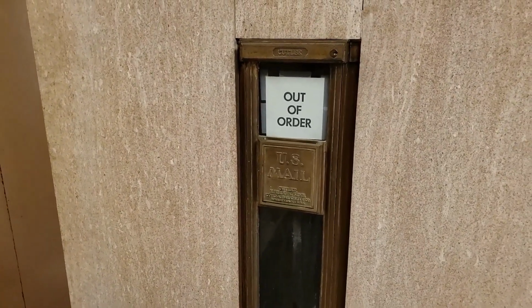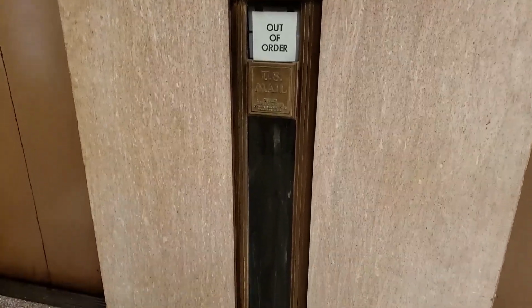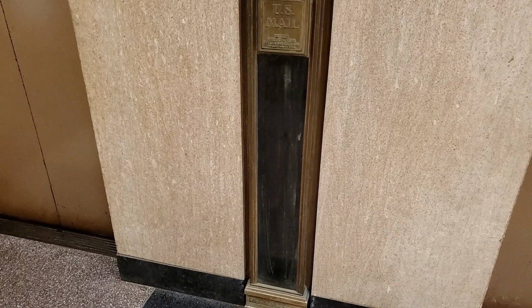Look how old this is. This is U.S. mail. I wonder if that was like a mail drop that went just like all the way down 24 floors.